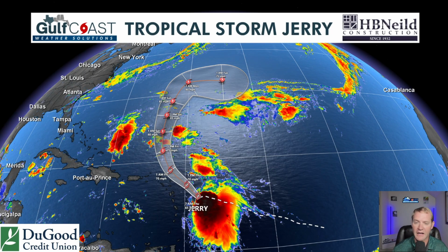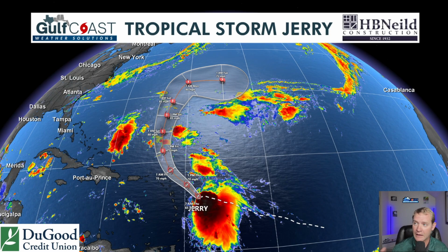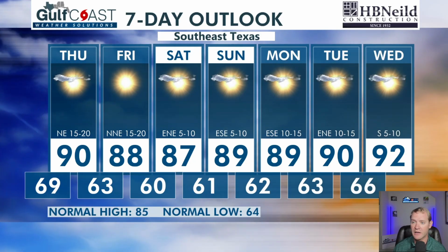But notice by Saturday and Sunday, this continues to lift northward. And then by early next week, we wave goodbye to Jerry, just like we have every tropical system this season. This will go out to sea and the open waters, not being an issue at all. What's not an issue the next 7 days is rain. We've got plenty of sunshine in the forecast.